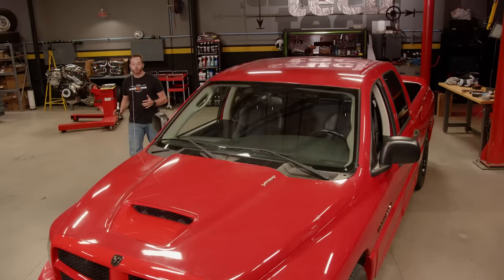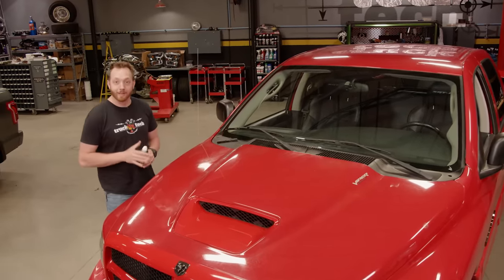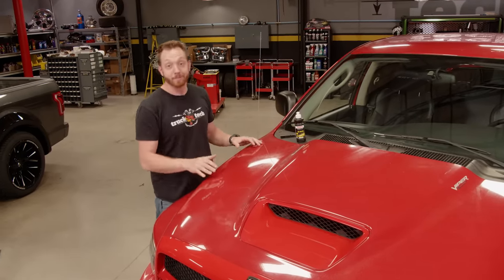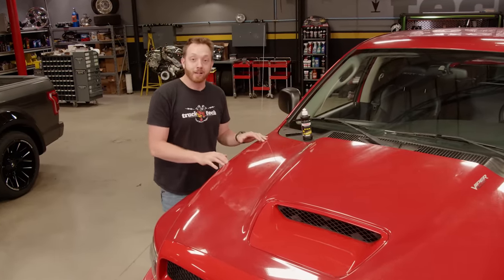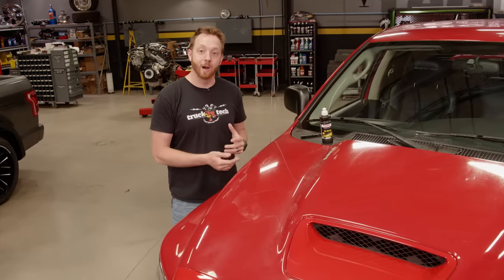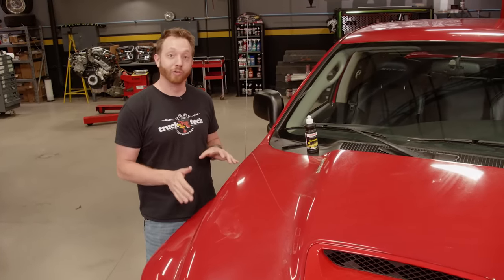Now, let's say you've got a truck kind of like the SRT-10 here. It's a few years old and it's spent a lot of time in the sun. It doesn't take more than a quick glance to realize this paint doesn't look great. Now, you can use paint correction techniques to restore some of the shine and color to an older paint job, but there is such a thing as too far gone.